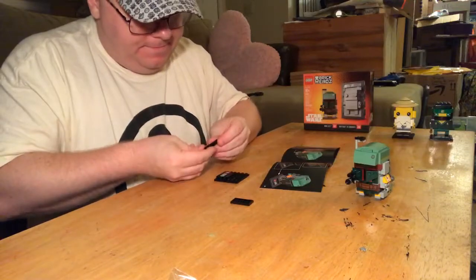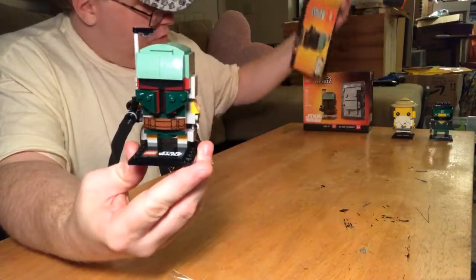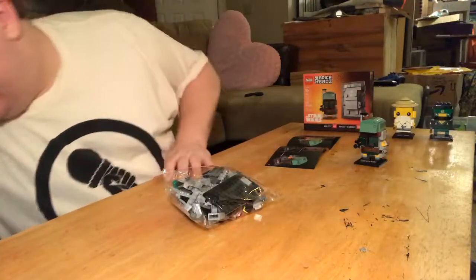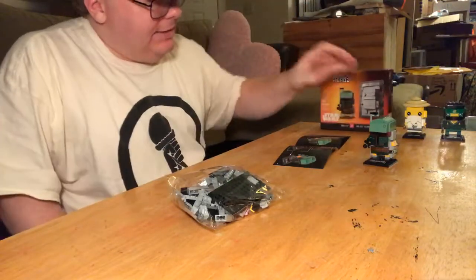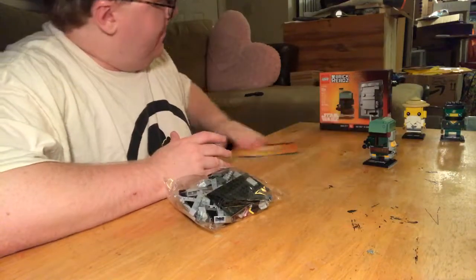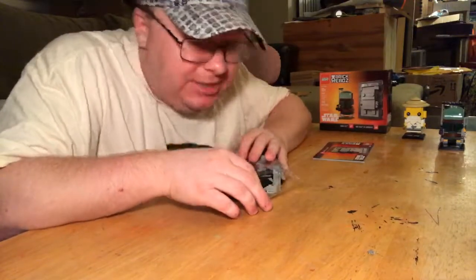And Boba Fett's done. Sort of. Again, I'm missing a piece. I can't believe it. I don't think it fell out or fell off the table or anything. Certainly there's nothing in the box. But I'm missing a piece. That's killing me. Okay. Let's put together Han. We'll see. Maybe I'll get lucky and the missing piece is in here. But I doubt it. I severely doubt it.